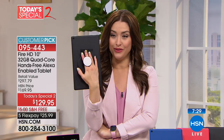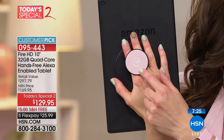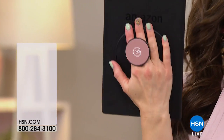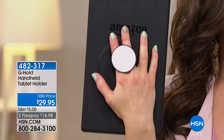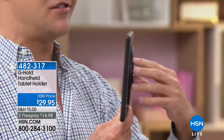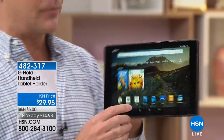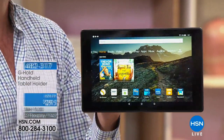Oh, and by the way, I know that you're all wondering. I am using the G hold. You can see how effortless it is to hold this. We love the G hold, and the item number for that is 482317. Isn't that cool? It comes in purple and gold and blue. I'll show you one other thing about the G hold, and it's cool with cases because it folds flat. So when you're not using it, it still goes into your case. You don't have to take it off. I especially love it for tablets that are larger like this. You can hold it with one hand and then control it with the other. That's really cool.